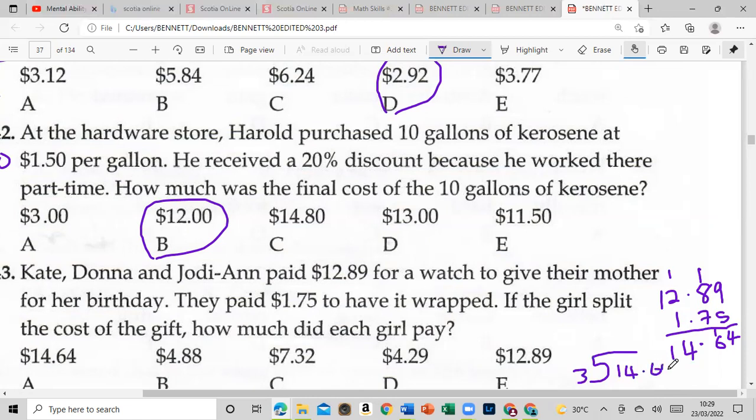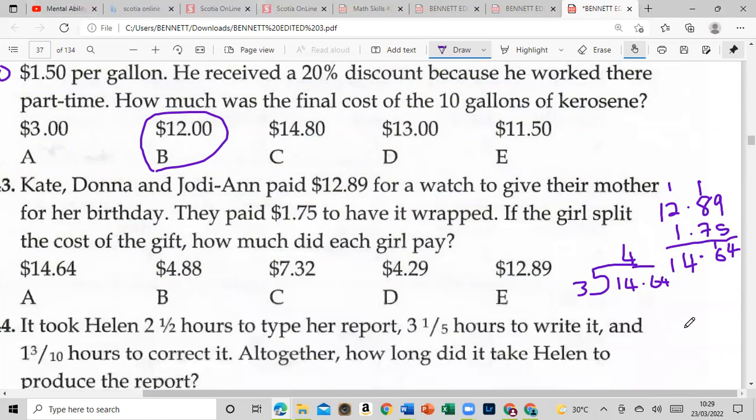We need more space here. Alright, 3 into 12, 3 into 14, that's 4 times. We'll go down some. It's limited. 4 times 3 is 12. Minus, this is going to remain at 2. Carry down the 6. We can stop.